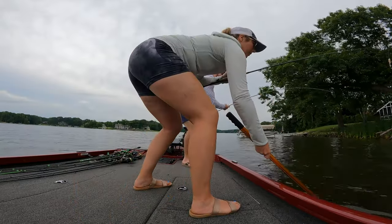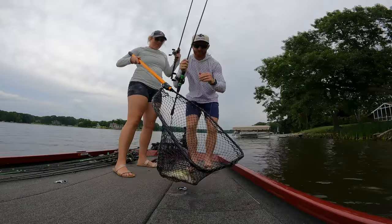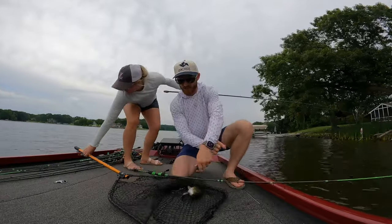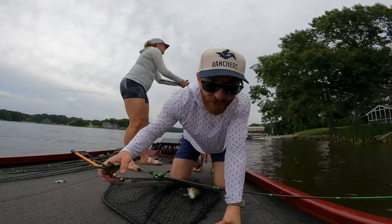Tiny treble hooks on a different bait, guys. Here we go. Nice. Still kind of a bluegill imitation, but a little bit smaller. Let me break it down for you guys here in just a second.